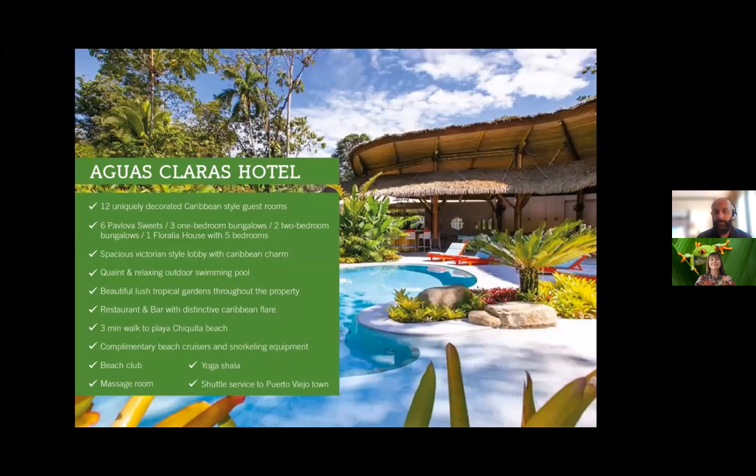Like it says here, it's only a 3-minute walking distance to Chiquita Beach, which is one of the beaches over there. They have a beautiful yoga station, which is very nice. It has a little fountain in front and everything. There's a beautiful small beach club where you could have some drinks and where you can get assisted with towels and everything, a massage room, and they also have a shuttle bus that takes you down to Puerto Viejo town.